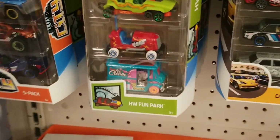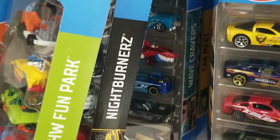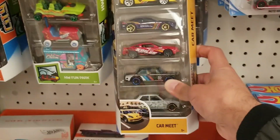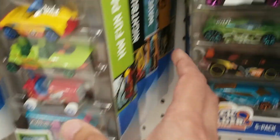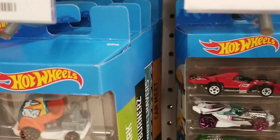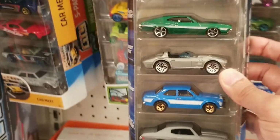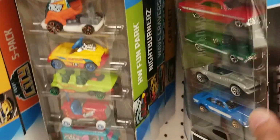Now, they did have some Hot Wheels 5-packs. We do see Night Burners and the very nice Car Meet 5-pack. Pretty cool. There was another one. And I found the Fast and Furious 5-pack, which is another nice one. So, some good finds there.